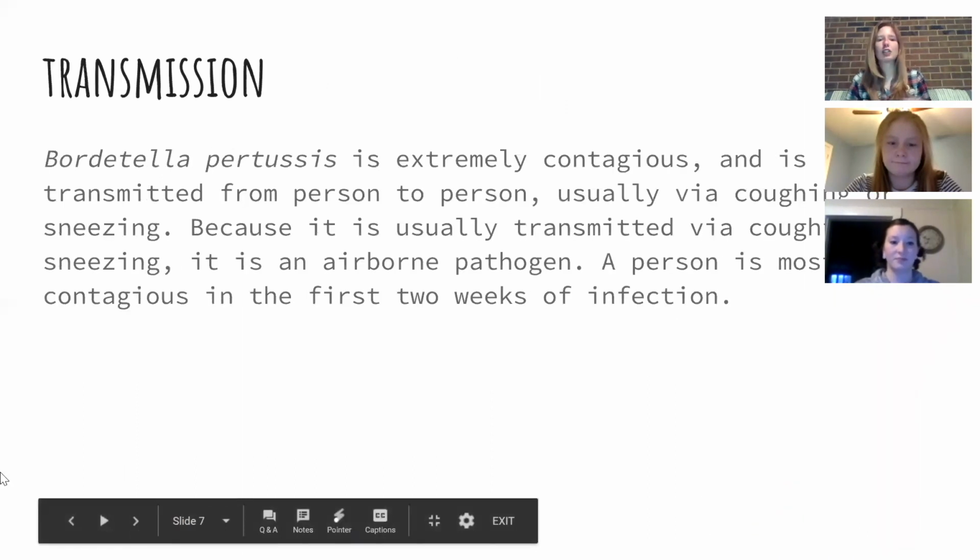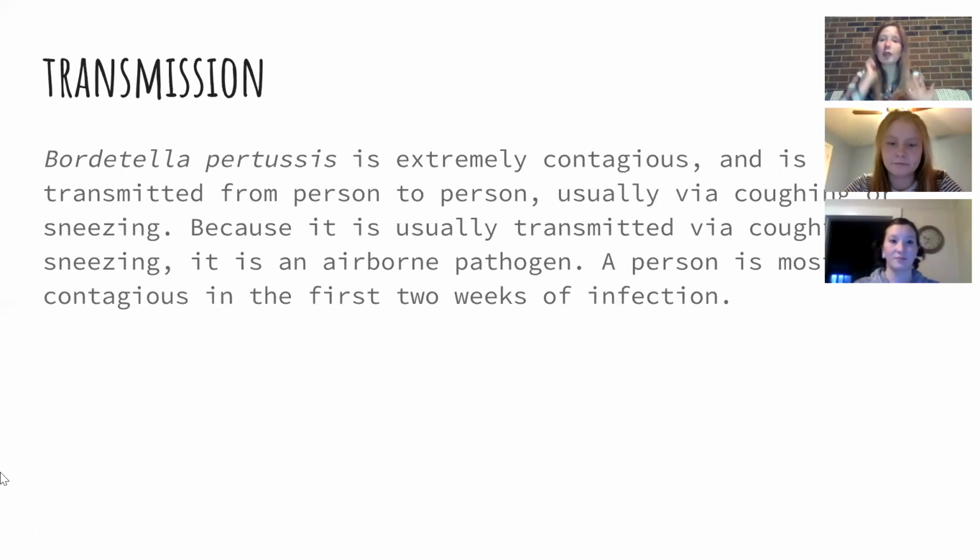Okay, so how is this transmitted? How do you catch this? Bordetella pertussis is extremely contagious. It is transmitted from person to person, usually from coughing or sneezing. So it's important to cough into your sleeve and to sneeze into a tissue, and to stay away from other people if they are showing these signs, or if you are showing any signs, especially little children, once again.